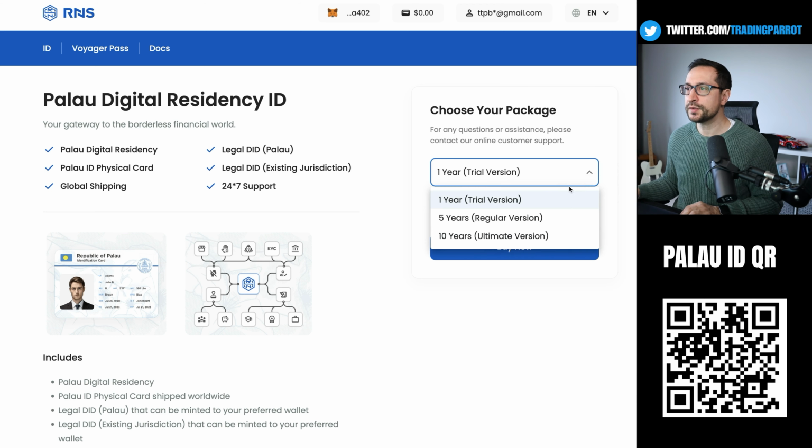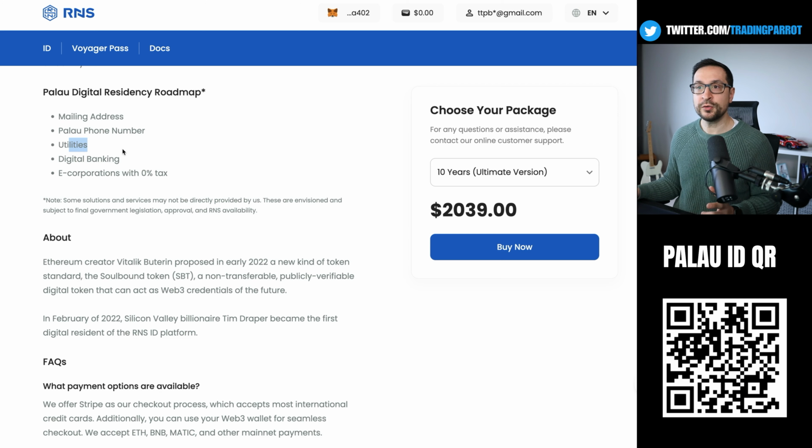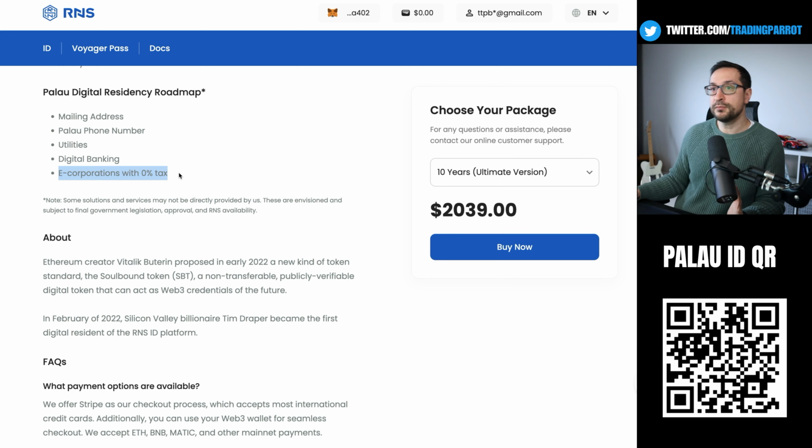If you're curious and you want a longer lasting digital identity, you can get 5 years for over $1,000 or 10 years for just about $2,000. In the roadmap, it shows that they're planning to support utilities and digital banking. This might be a great alternative because it might mean that you could also do deposits and withdraw funds within Palau and the exchanges. I don't know much detail, but it's also mentioned that you might be able to get e-corporations with 0% tax, which might be attractive to many people as well.